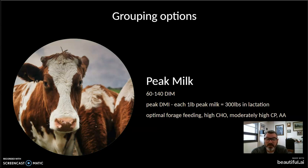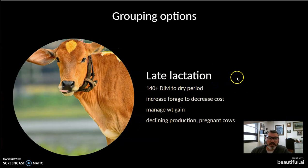So here we're going to talk about optimal forage feeding. We're probably going to be a fairly high rate of carbohydrates, moderately high crude protein, and it actually would be coming down from the first phase just a little bit, and definitely here balancing for amino acids. The next phase then would be late lactation, so here 140 plus days in milk all the way to the dry period whenever they complete their lactation and are no longer lactating.